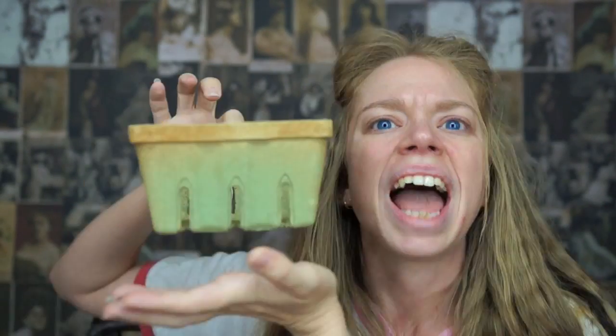Also, I got this old fruit basket. Maybe it's a fruit basket. I don't know. It just says a paper basket. It looks like a basket that you would put strawberries in. You know, if you were going to the store, give me a quart of strawberries. And they'd be, is this a quart? I don't know. Oh, look, it says berry guard. This is for berries. I loved it.